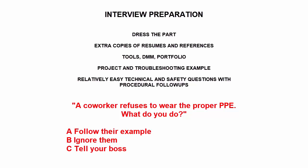Again, the interview is a personality test. Yes, you should elevate items of concern up the established chain of command, but you also need to work as a team. Part of being on a team is to politely tell your team members to get their head in the game. A good response to the safety question might be, I would politely ask my coworker to use their PPE. The interviewer might push back.